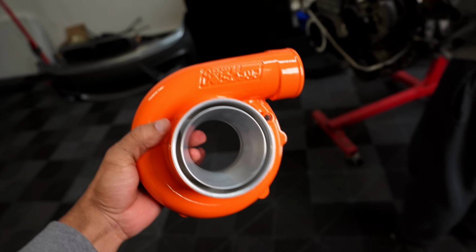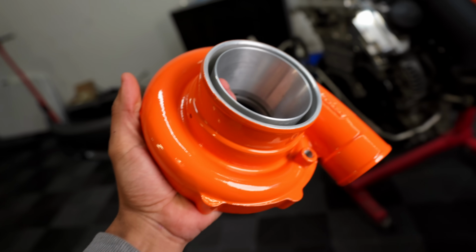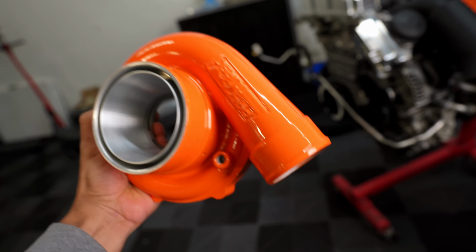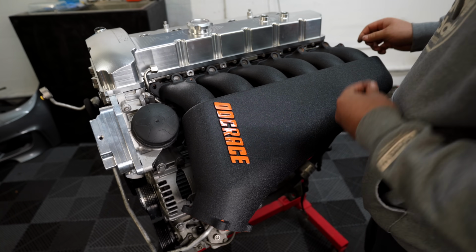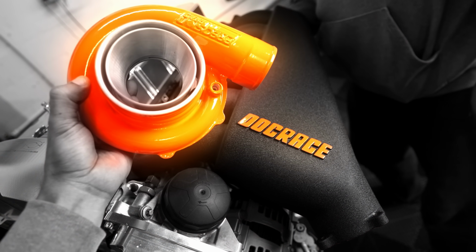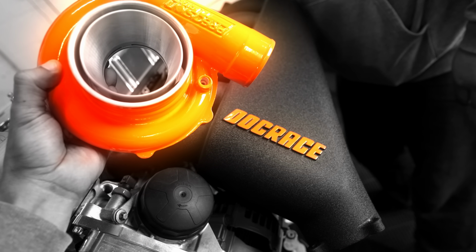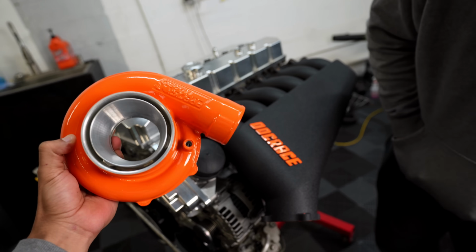All right, so I know we're fast forwarding here a bit, but check this out. Just picked this up from the coaters and it looks great. T51R mod, powder coated in orange to match the calipers, and new look for the intake manifold. Wrinkle black with the orange accent for the letters. This is gonna look freaking dope. I know it's a bit of a Halloween theme, but I like it.